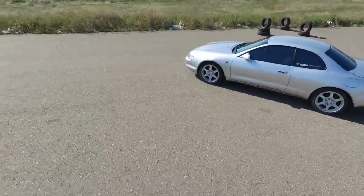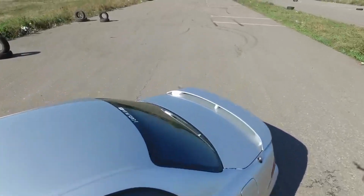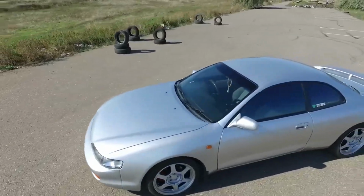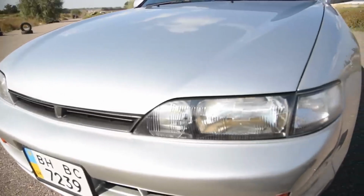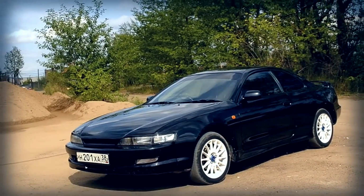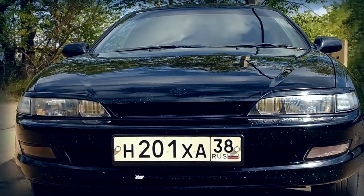The Toyota Curren was a sleek coupe that was based on the 6th generation Celica but had some unique features and styling. The Curren was introduced in 1994 as a more luxurious and refined alternative to the Celica, which was aimed at younger and sportier buyers. The Curren shared the same platform and engines as the Celica, but it had a different body, interior and design.